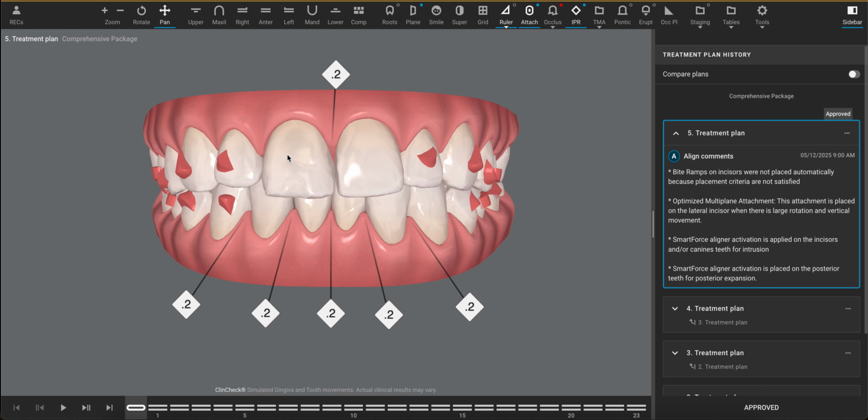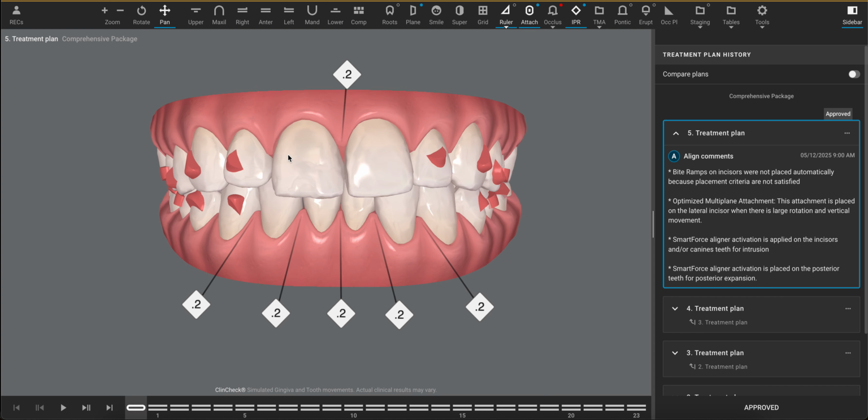Overall, great case for Invisalign, in great part because there's not a whole lot of sagittal correction that needs to be done. In other words, the patient is molar and canine class 1 for the most part. But the bulk of the movement is in the anterior. And that's a great case to employ Invisalign, especially early in your Invisalign trajectory.